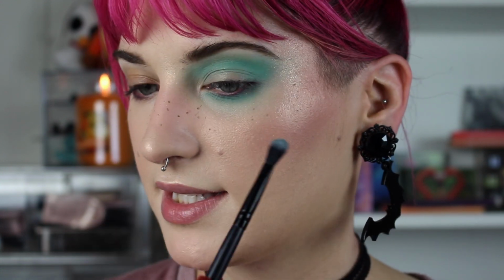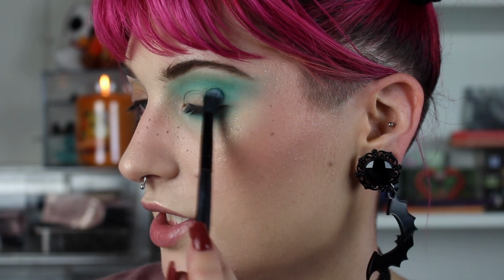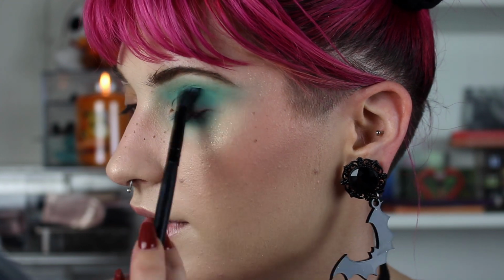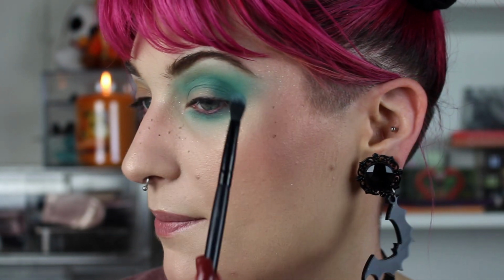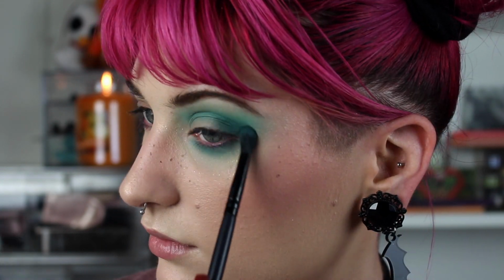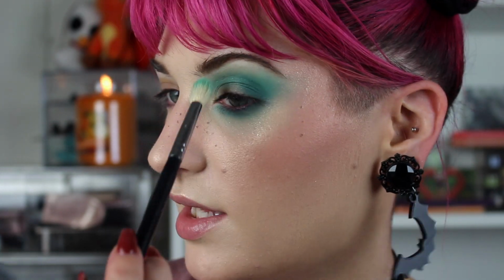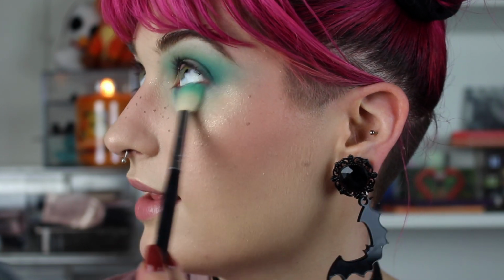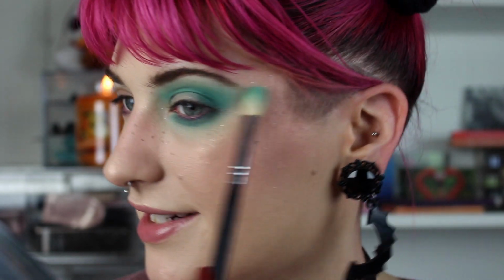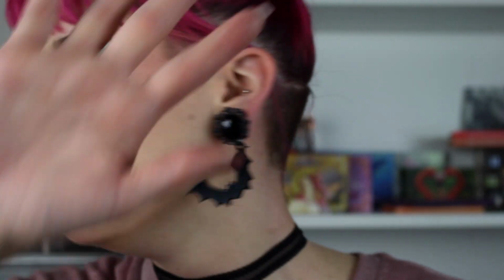Now I want to take the darker teal, which is Digiteal, and I'm just going to take this little e.l.f. tapered blending brush. I like the shape of it. It's nice and small, and I'm just going to use that to flick some shadow in this outer corner, essentially. Just enough to deepen things up. I'll drag it through the crease just a tiny bit, but I want it mostly focused in that outer corner to add some depth. And now I'm just going to blend that out. I didn't grab any more of that lighter color. I'm just using what's left over on the brush, cleanish brush. All right, I mean, that's where I wanted that.